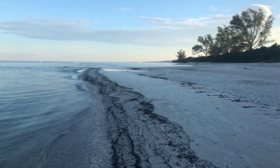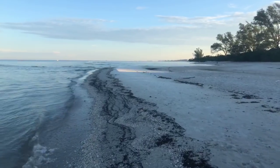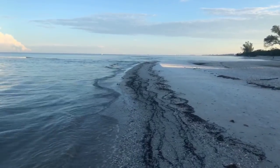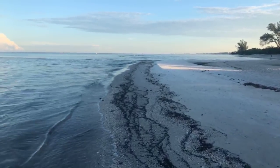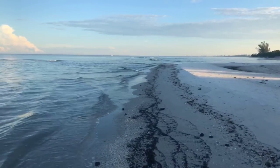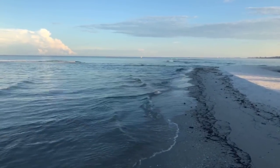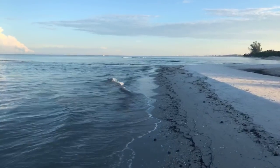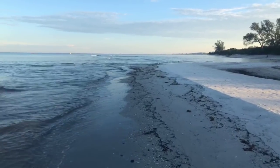I've not really found or seen any interesting shells yet. Believe me, I'm looking. Oh, there's a really cool fish just offshore next to me. It took off. I just saw its shadow. I don't know what the heck it was. It looked like a little baby grouper.